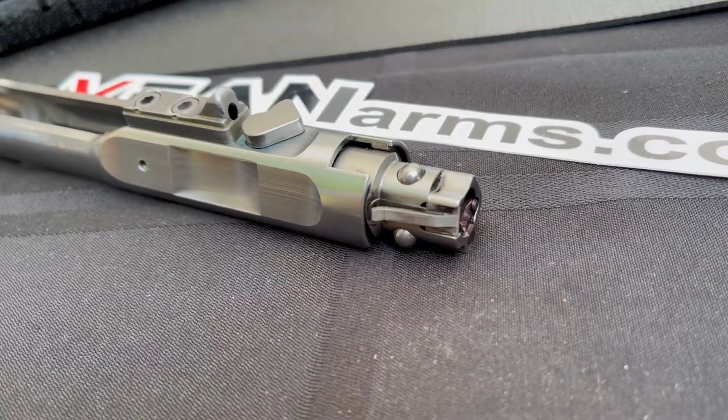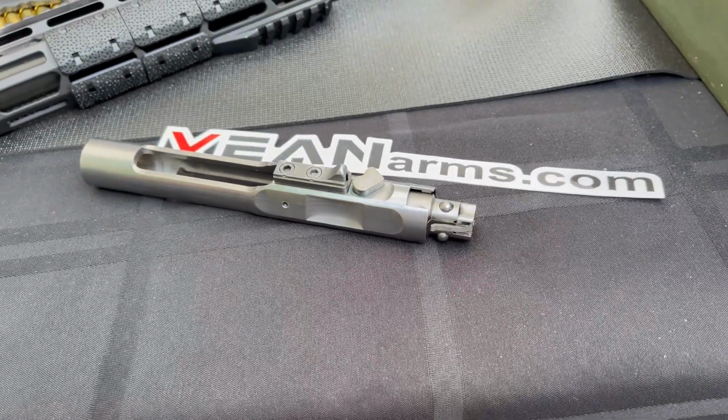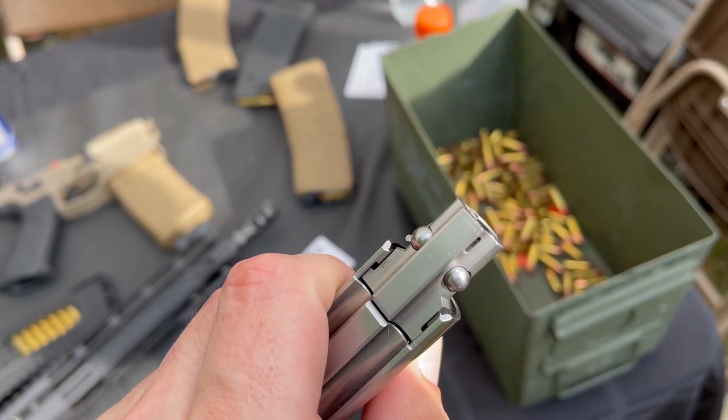And lastly, I give you bearing delayed blowback. This one's from Mean Arms, and you guys will recognize that name from the people that did the Endo Mag. That's the thing that you basically stuff up inside your PMag and it makes it shoot other bullets that it wasn't originally designed for. Fabulous concept, by the way. But looking at it, it's exactly what you think it is: a new delayed blowback system based around ball bearing physics. And I have to admit, I shot this thing and the recoil reduction that they were showcasing at the range was something that I have not seen before.